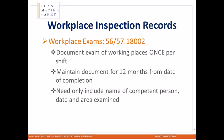I will say, when creating a workplace exam, many people do more than just that minimum of name, date, and area examined.